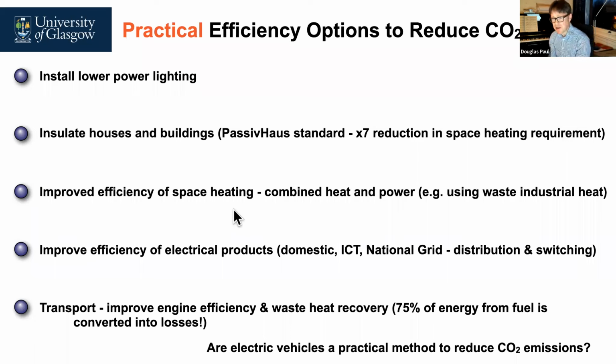Improved efficiency of space heating. We'll talk in the third lecture about combined heat and power. This is a concept that Glasgow University is actually using. Any waste heat from the rooms in Glasgow University is fed to local domestic properties to heat them. So combined heat and power is taking waste either from industry or, in our case, from education, and sending the waste heat to domestic properties so they use less fuel to heat them.